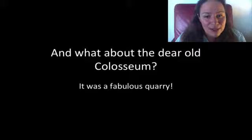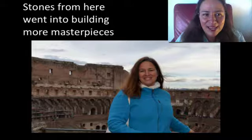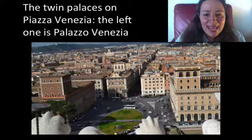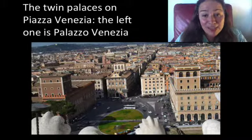Now, let's have a look at this Colosseum. What happened to it? It was a fabulous quarry. It just gave so much stone. It's not funny. And stones from here went into building a lot of masterpieces all around town. And so, for example, here we are in Piazza Venezia. I am taking the picture from up at the top of the Vittoriano, the big white typewriter monument.